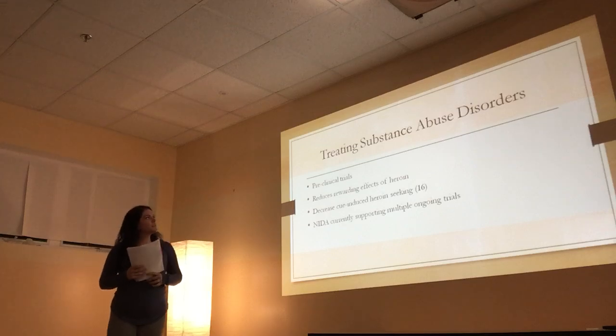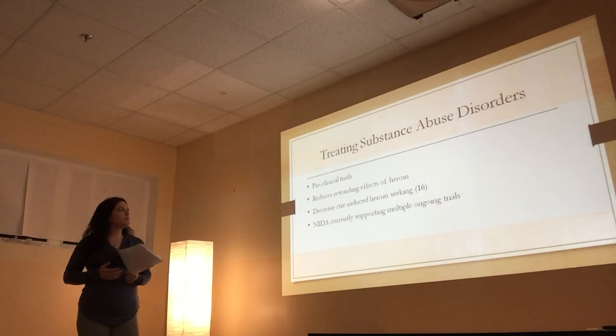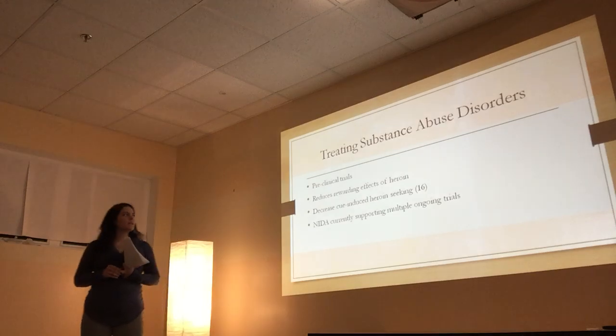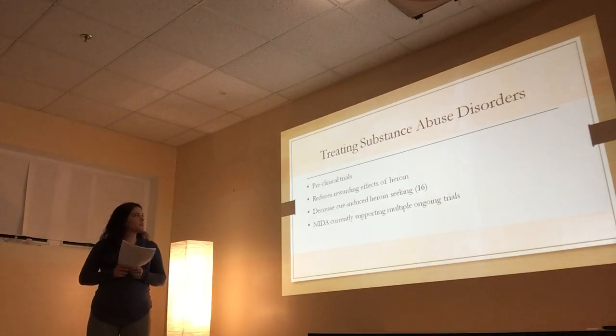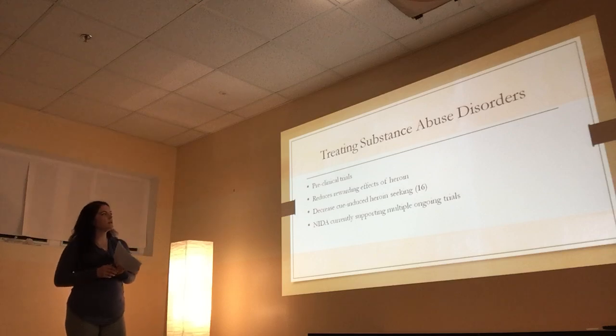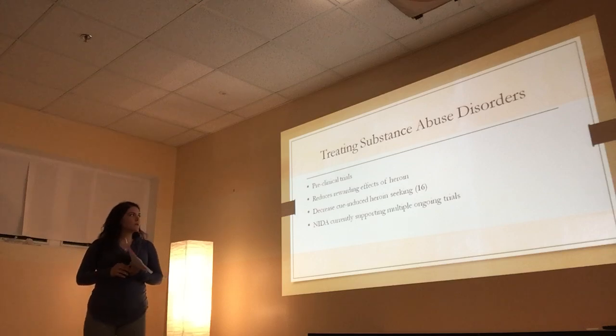So the last thing I'm going to touch on is treating substance abuse disorders. This definitely is a huge thing in our country right now. So they have a lot of preclinical trials going on right now. What they found is that CBD actually reduced the rewarding effects of heroin after it was administered, and it also decreased cue-induced heroin seeking.